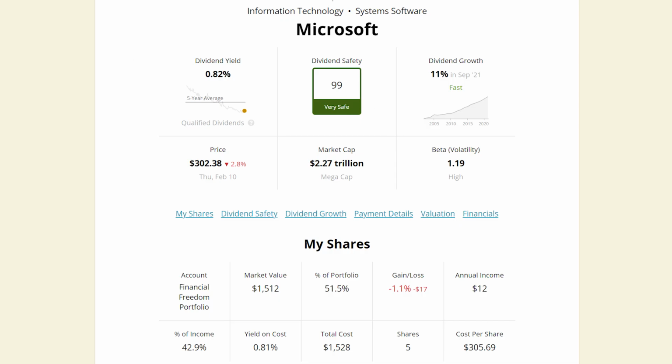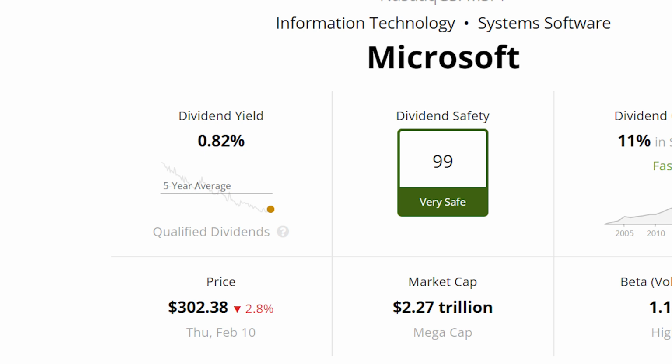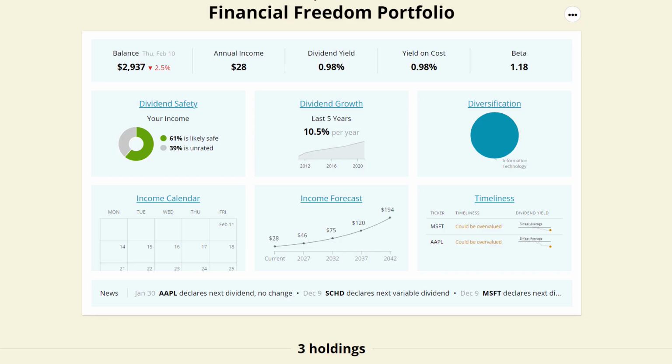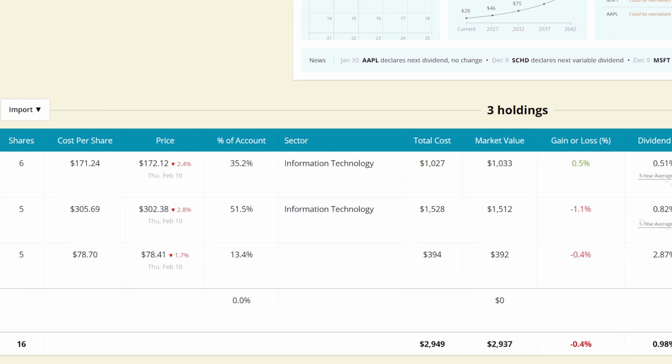With a dividend yield of 0.82%, I'm definitely going to be selling covered calls on Microsoft once I work my way up to 100 shares. I will be dollar cost averaging this account, guys. I'm not going to go all in right now. The market is crazy. As you guys can see, there's a lot of bloodshed every week. I'm going to dollar cost average and work my way to 100 shares.